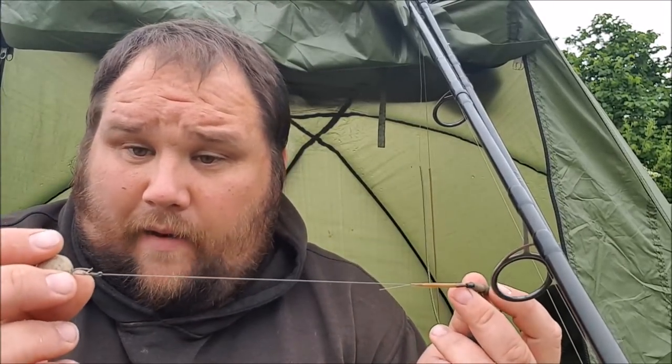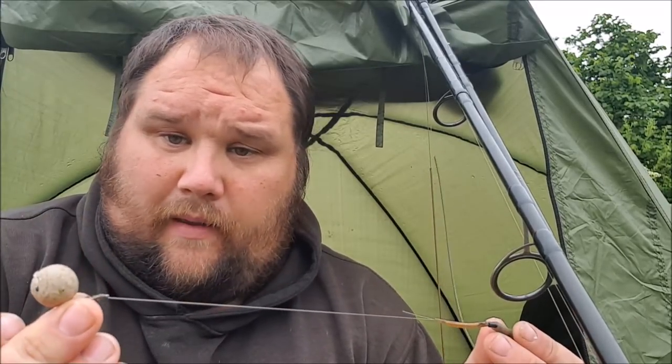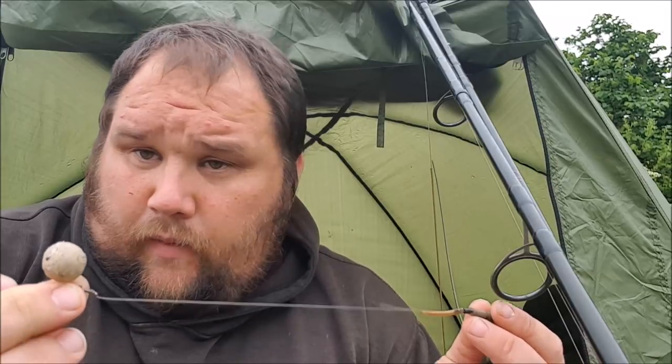The principles of it are, quite simply, I want the bait to be fishing on the bottom. When I cast it in, the only thing I want with the bait is that it's fishing. So that's going to sit on the bottom like that, and the carp sucks it up, hits the lead, and I'm a great believer in simplicity.